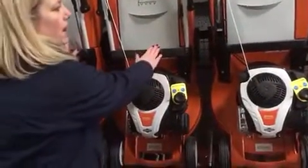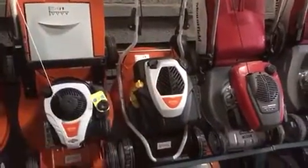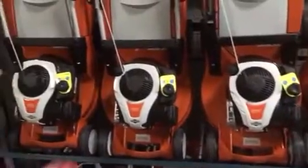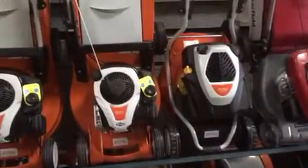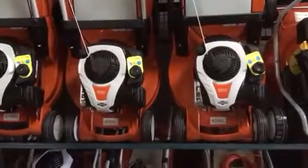So they come with collection, they come dedicated mulching mower as well, and also we've got the full battery range as well. So this is new for 2019, the new Stihl ground care range for domestic users. We have everything that you need to be able to cut your grass.